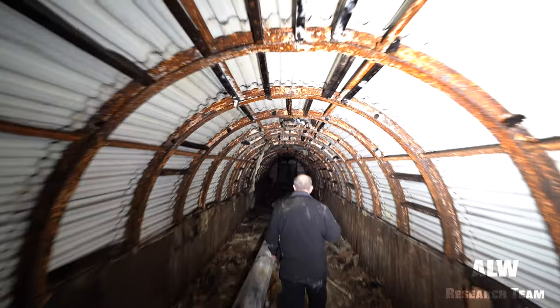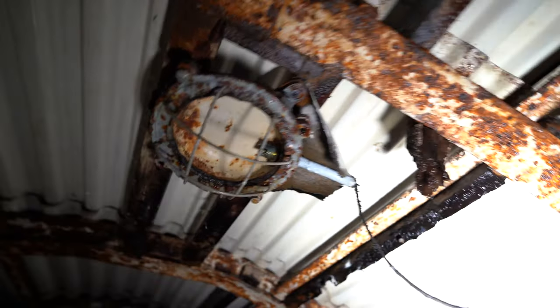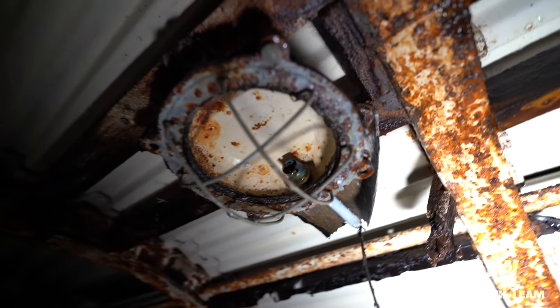Yeah, we've got an old luminaire here with the smash guard still on it. It's still got the basket on it and the lamp holder in it. Yeah, you can see the bayonet fitting inside.